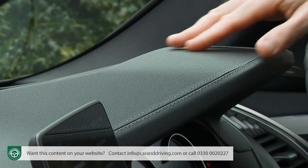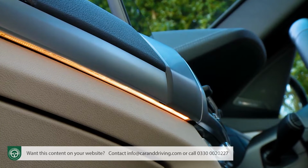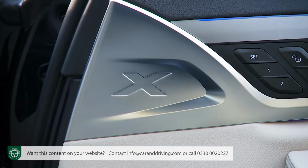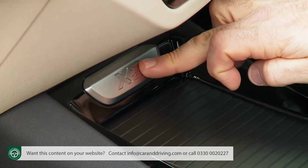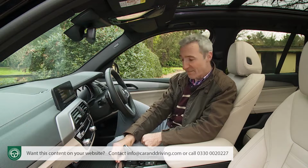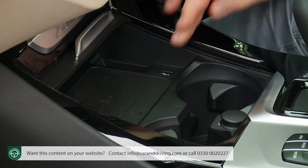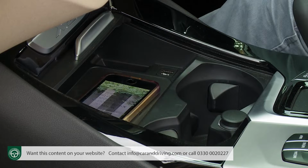This optional Sensotec stitched dashboard covering, for example, the subtle ambient lighting that can bathe the cabin in shades of green, yellow, orange, blue, lilac or white, and the embossed X badges concealed on the door cards. There's more X branding at the base of the centre stack here, just above this smart covered cubby ahead of the gear stick. This features a beautifully damped sliding top that glides back to reveal twin cup holders, a 12-volt and USB ports, and a compartment for your phone that can incorporate a useful optional wireless charging mat.